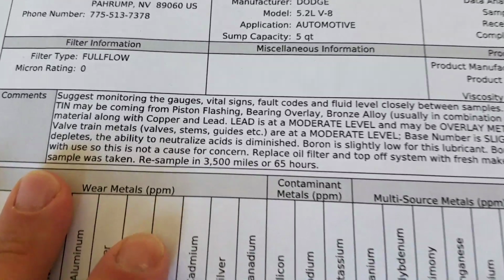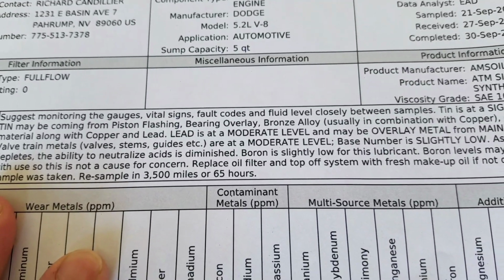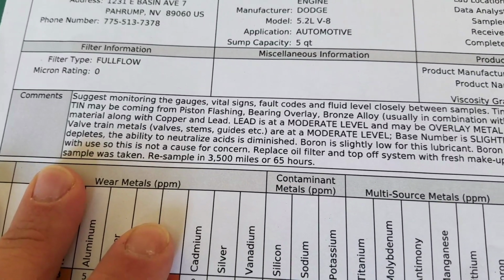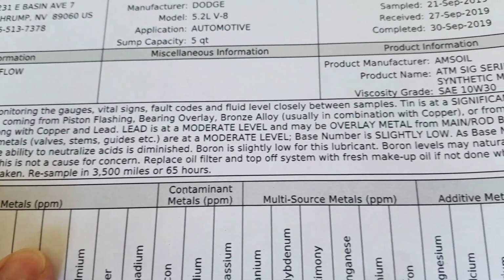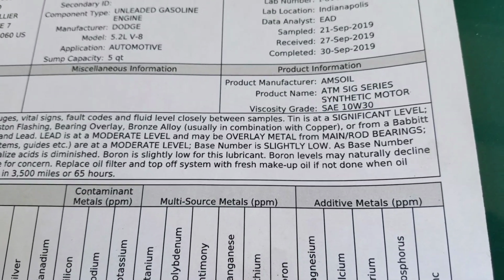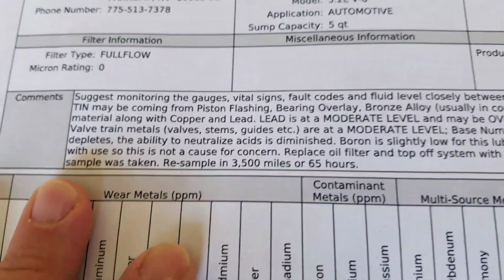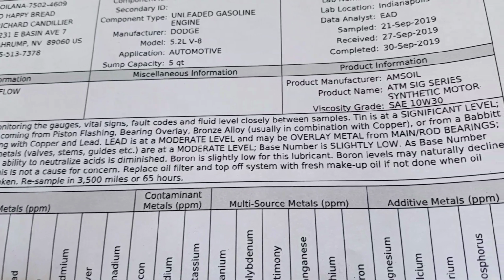Significant levels of tin, along with copper and lead at a moderate level, maybe overly main bearing. There could be a bearing slowly coming apart. Valve train metals, seam guides, at the moderate level. Base number is slightly low, so the base number is still good. It's still cleaning the crankcase. As base depletes, the ability to neutralize the acid diminishes. Boron is slightly low.